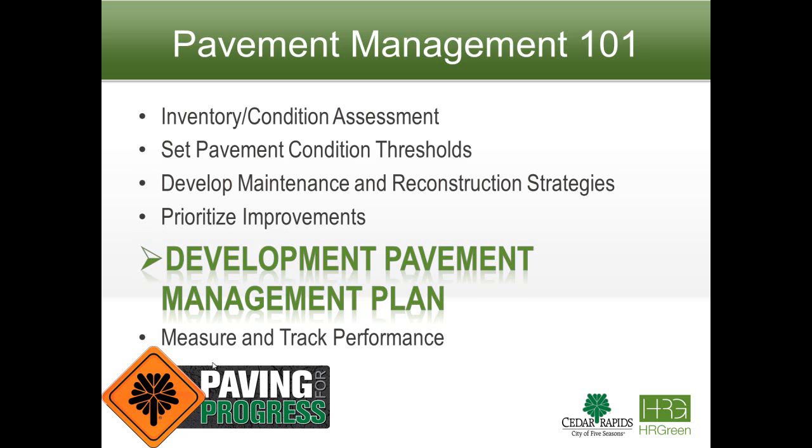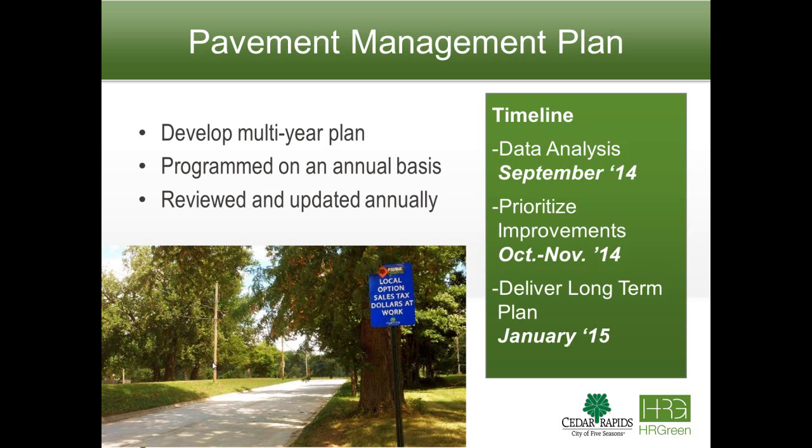All of the previous steps then now come together to help us develop the long-term pavement management plan. This plan involves the development of a multi-year plan of maintenance, rehabilitation, and reconstruction projects to improve the overall roadway system condition within the constraints of revenues. The improvements will be programmed on an annual basis and will be reviewed and updated every year. This plan will be communicated to the public early in 2015.